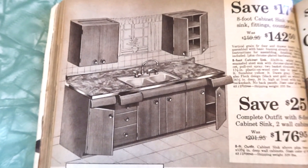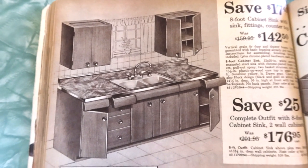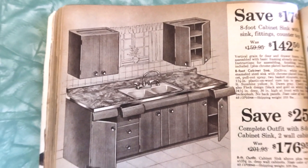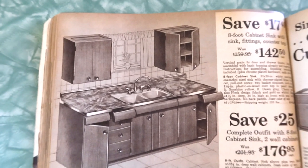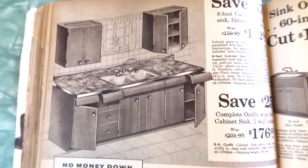$142.50. And then complete outfit with 8-foot cabinet sink and 2 wall cabinets, $176. So we had vertical grain fir door and drawer fronts, semi-assembled with basic framing already put together. Instructions for assembling, finishing, installing included. Plus chrome-plated hardware, nails, and glue. Wow, it even came with the nails and the glue. Go figure.